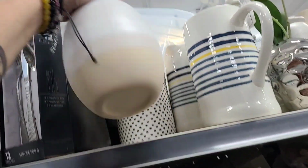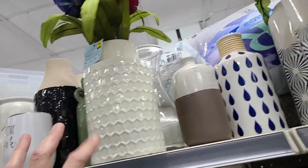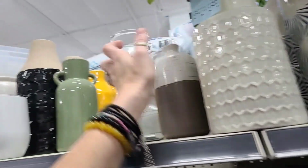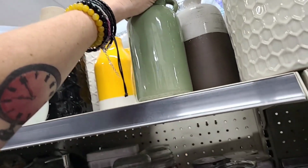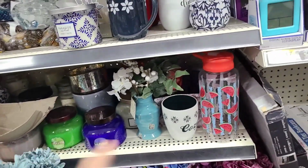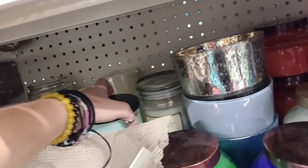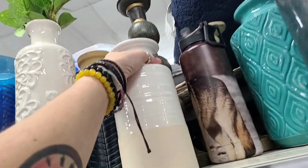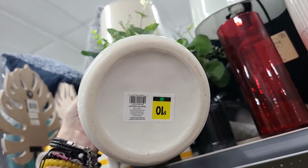I think that's the new red dot. It's no sticker. I know I saw a green dot vase somewhere over here. Where did I see? There's that other bottle. I think we've got some green dot. No, candles back there. I think this is the green dot. Where are all the tags? It's this one. Yep.